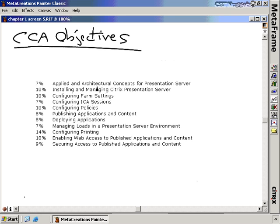The first one is Applied and Architectural Concepts for Presentation Server. The idea here is that you need to have an understanding of what the different pieces are that make up Presentation Server, all the different components, and how they interrelate. If you have a good understanding of what the difference is between Installation Manager, Resource Manager, and what Load Manager does, what all these different components do, then you're going to do well within this particular section.